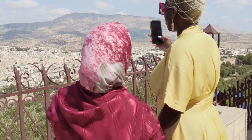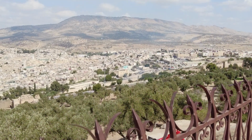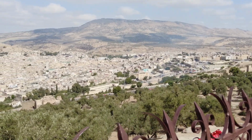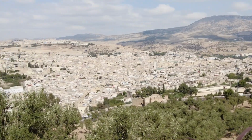There are 3 different sections that you can see from this view. You have the new Fez, the old Fez, and the modern Fez. And the modern Fez is 2 different sections that are divided by a river underground that you cannot see. Look at this view, like, oh my God.